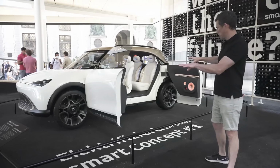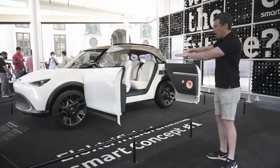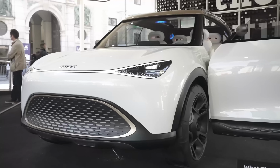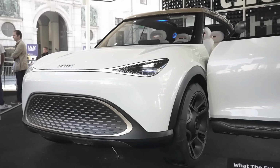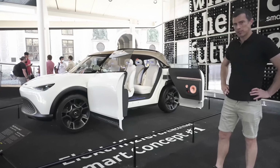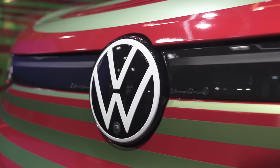Now, Geely is going to do all the battery tech, the motors and stuff like that, whereas Daimler will be doing the design of the car. So it's a partnership between those two brands, and in future every single Smart will be electric powered. Volkswagen is showing 2 cars here in Munich.